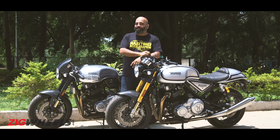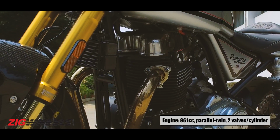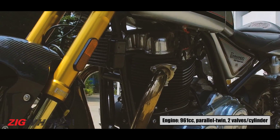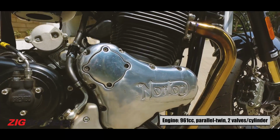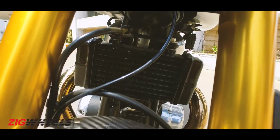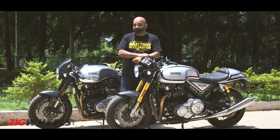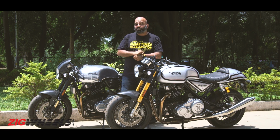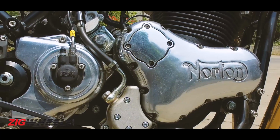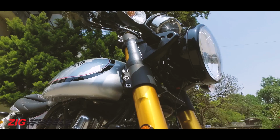3. Both these bikes use the same engine. Now that's a 961cc parallel twin motor that is quite old school. Well, they have got oil cooling, but they are primarily air-cooled motors, and they also use push rods for valve actuation. And the more old school part here is that they are not unit construction, which means the crankcase and the gearbox are two separate units like you find on old Bullets.